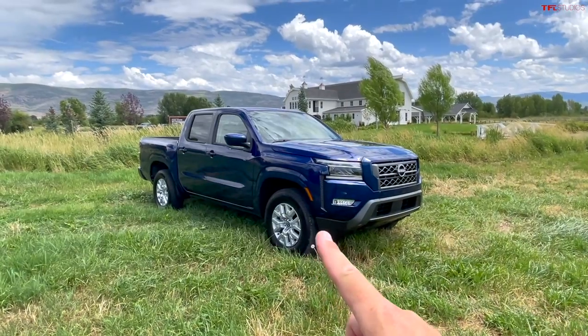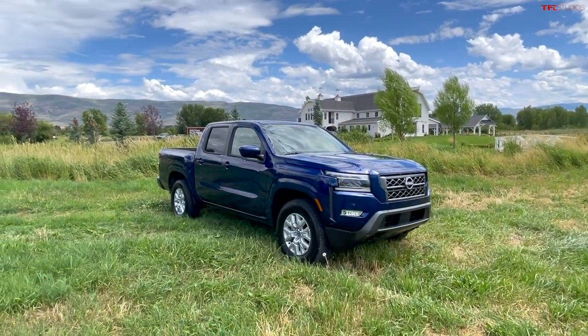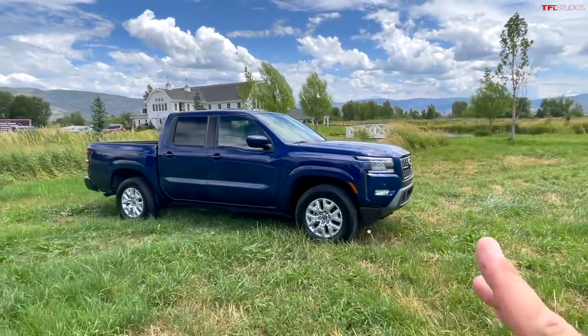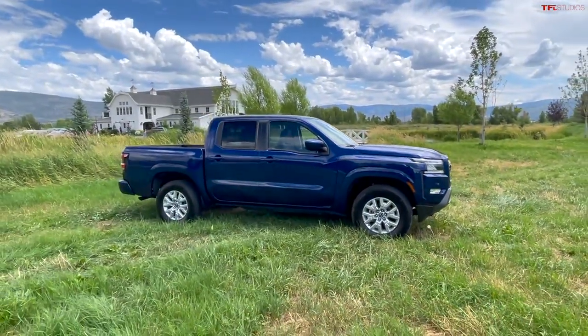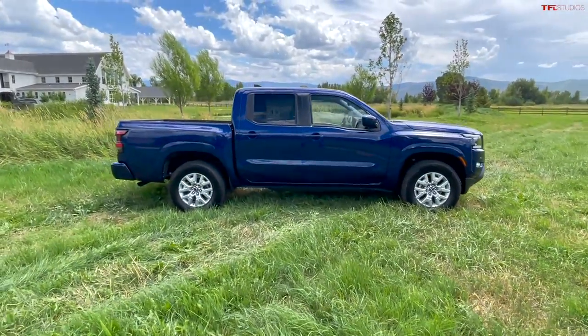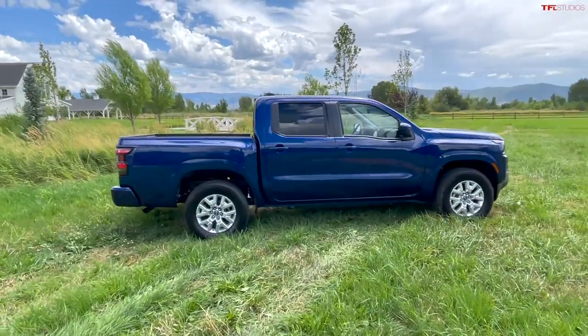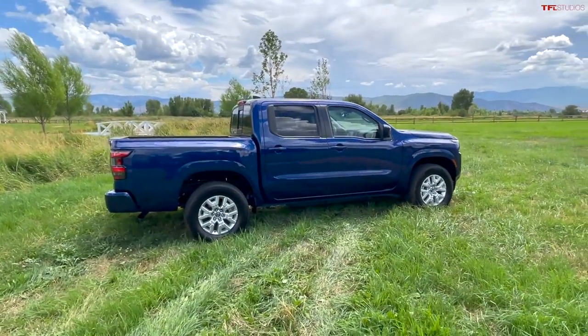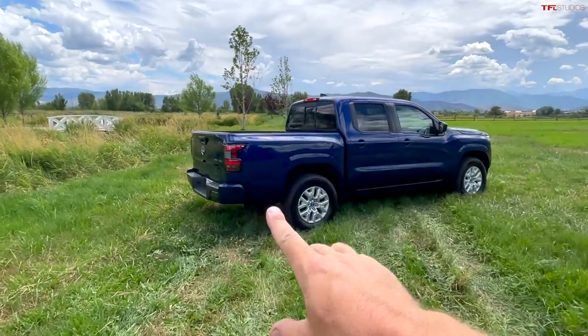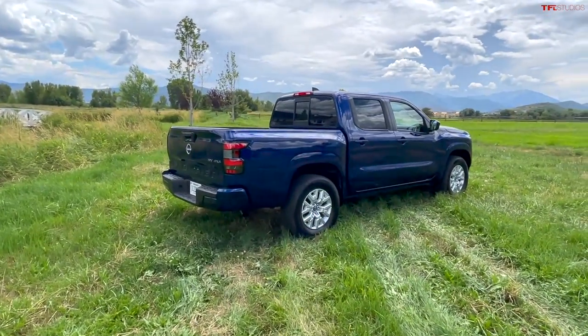Check it out, guys. This right here is the all-new 2022 Nissan Frontier. And I wanted to do this video because we've done many other videos on TFL Off-Road and TFL Truck channels featuring either the Pro 4X Frontier or the Pro X, the new model trim level of the Frontier. But we haven't done much with the mid-grade version, the SV.